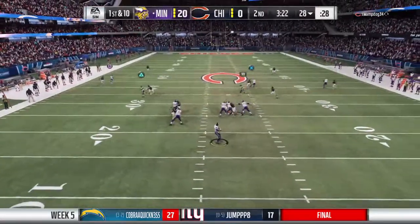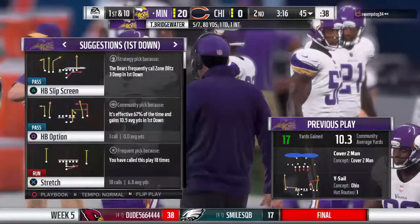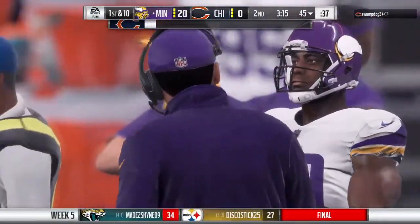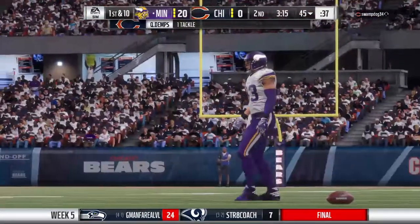Trying to shake off the interception from the last drive. He'll look to throw. Throwing the out route, incomplete. That's Graham. And give him 17 yards that time as that'll move the chains. Right after the turnover, they come out throwing. And that means it's a sudden change situation.